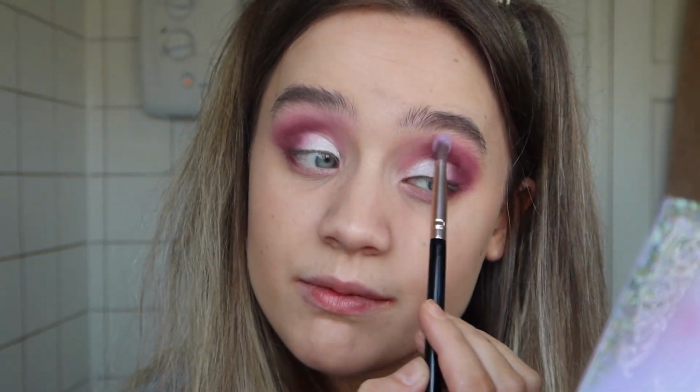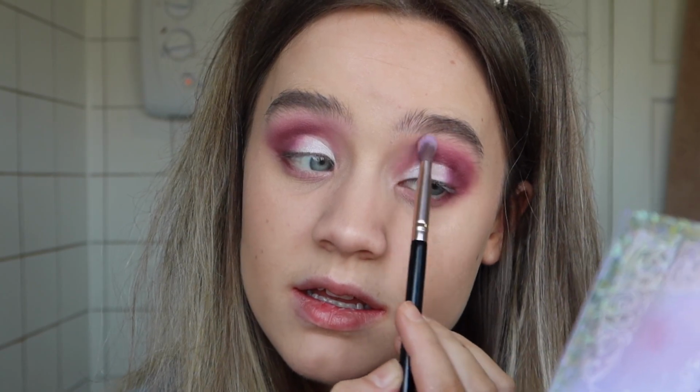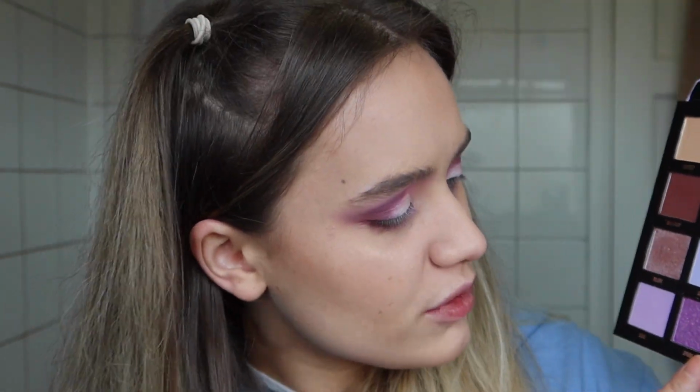That's really pretty. I really, really like those colours there. They're so pretty, and they're blending out so nicely. This is now how my eyes are looking, and I'm completely in love with these shades. I'm now going to go in with another shimmer. So I want to take one of these purpley ones, and they're both so beautiful. It's so hard to decide.